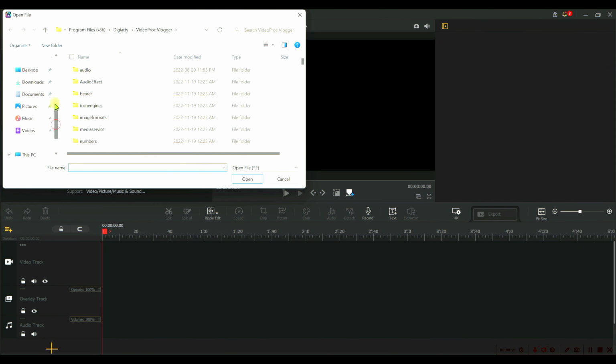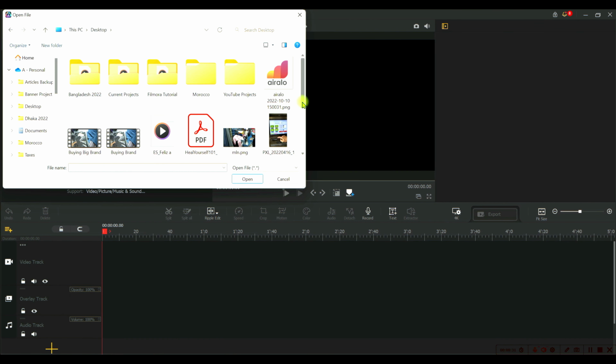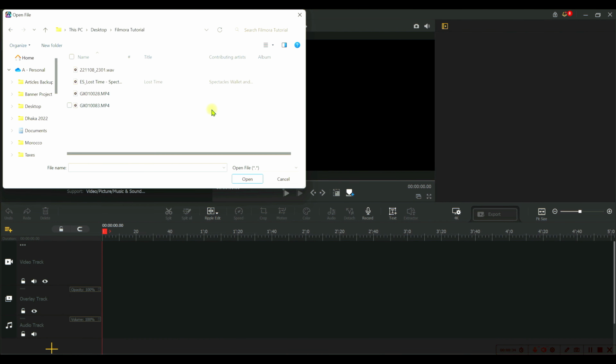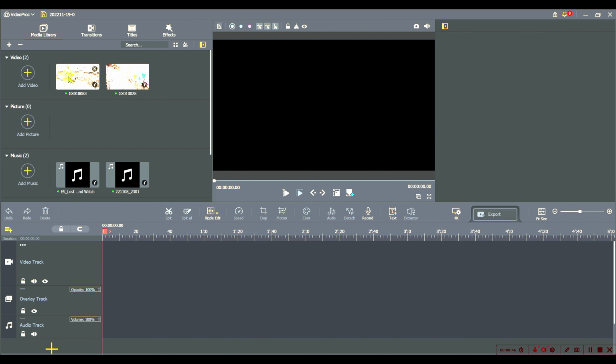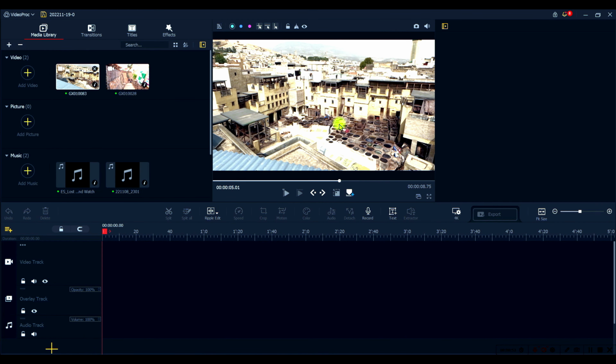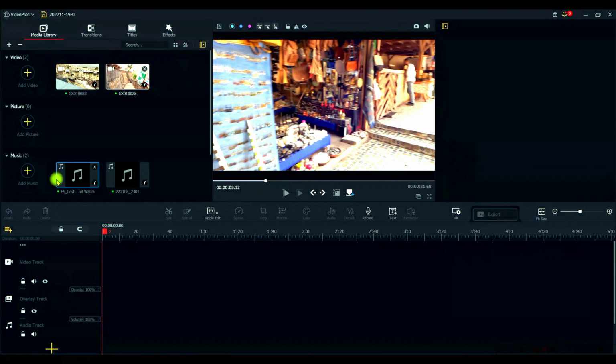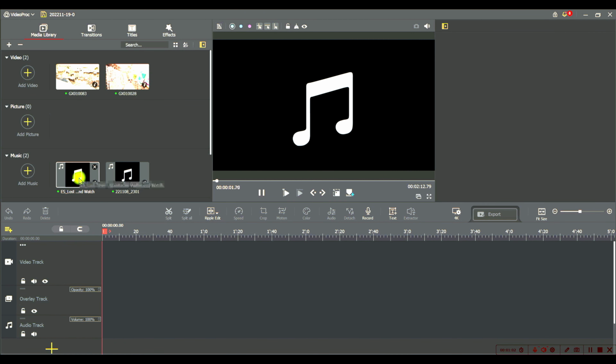And in order to add the media, I'm just going to click here. And I'll just get media from my desktop, which is going to be right here. And we have, let me get these clips from here. Open. Okay, so I have 2 video clips here and 2 audio clips here. Let me just click on the video clip and see. So this is from a Morocco trip, and let me just click this one. Okay, and how about the music? Okay, seems to be doing okay.